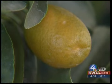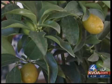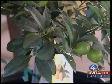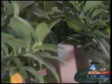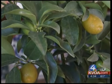I have two different types here. I have a Nagami kumquat and I have a Miwa kumquat. The Nagami is the one that you'll mostly find in the stores. It's a little football-shaped kumquat, very tart, really good flavor. And then the Miwa is about the same size, but it's a little round kumquat, and it's definitely much sweeter. The flesh on the Miwa and the skin are sweeter than the Nagami, but both of them have really great flavor, and they can take all the cold that you want to throw at them.